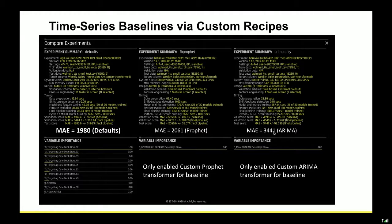And the default that we have is 2,000. So in this case, we actually beat ARIMA, so it's good to know. Before, we would just show this and say this is what it is, and people would say, well, where is the baseline, right? So now we can do arbitrary baselines, especially if you are familiar with certain baselines that you want, you can just use those.